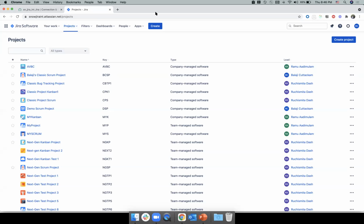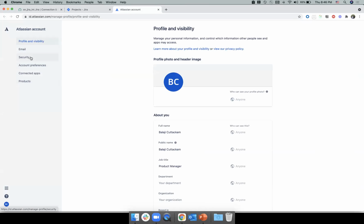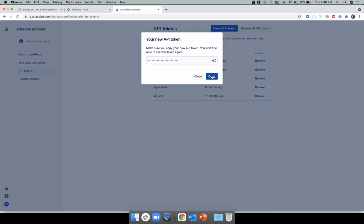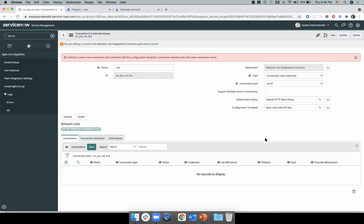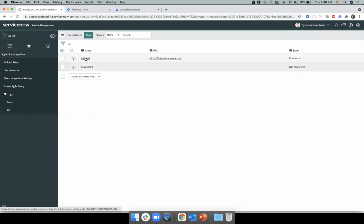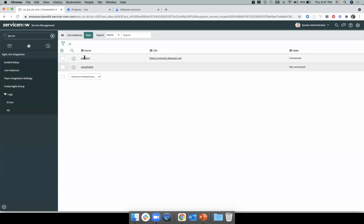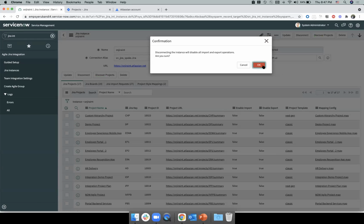In case of cloud, if you want to get the API key, you will need to go to the user profile. I'll go to account settings, and in the account settings, if you go to security, you get to create an API token. I'll copy it and provide that as the API key. Okay, looks like I already have that connection. All you have to do is create that connection, and once you do that, you will find a button. Because I already have it connected, you see a disconnect button. Let me disconnect it and show you how that works.